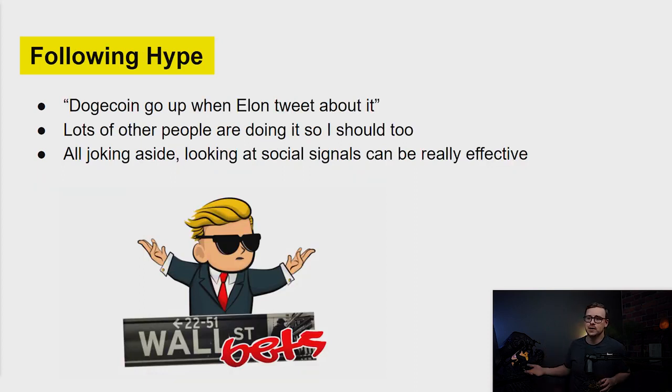And this would be something like Dogecoin goes up when Elon Musk tweets about it. This has nothing to do with the value that Dogecoin gives. It has nothing to do with underlying value that the company is giving to the world. It's just noticing that, oh, hey, there's a lot of hype on this stock or this cryptocurrency and it goes up whenever Elon Musk tweets about it. So I'm going to be monitoring Elon Musk's tweets and then buy Dogecoin whenever he tweets about it, something along those lines. And basically, this is kind of just like following other people. So, oh, I see a bunch of other people are investing in this stock.